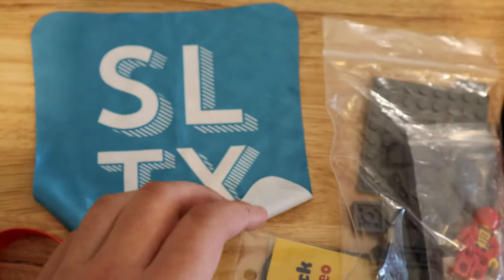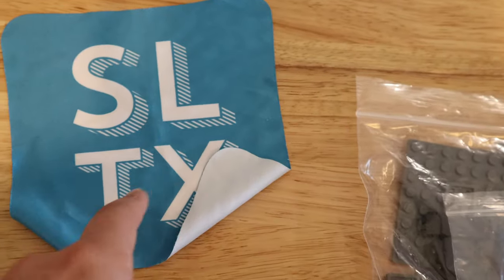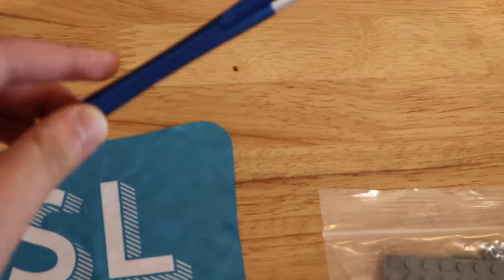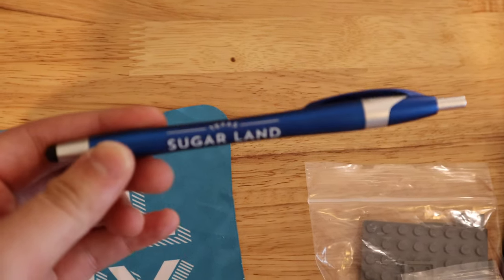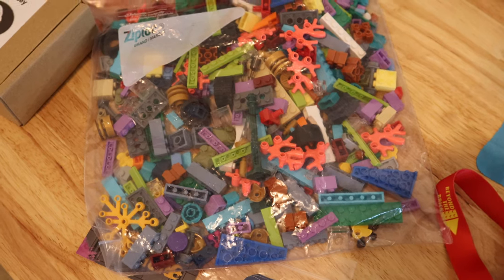Also inside this goodie bag came this cloth piece to dust your mock. So that's actually very funny and also very nice of them to include that. It also says SL Texas to represent Sugarland, Texas. Then here is a Sugarland Marriott Hotel pen, because the convention is taking place at the Sugarland Marriott Hotel at Sugarland Town Square.